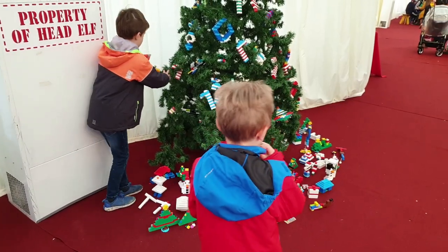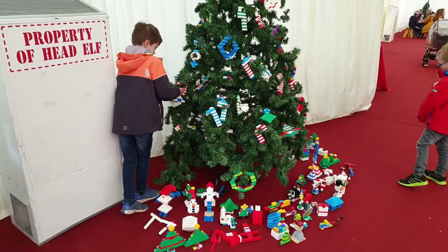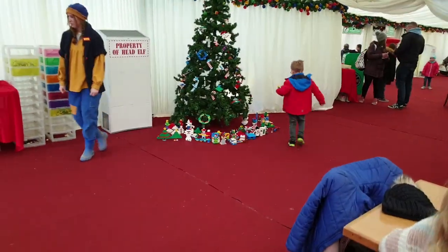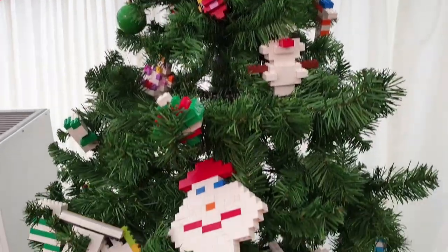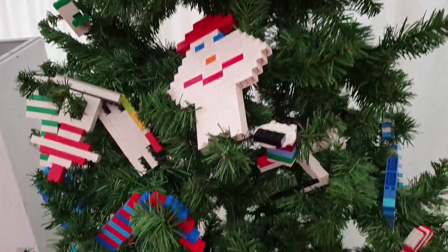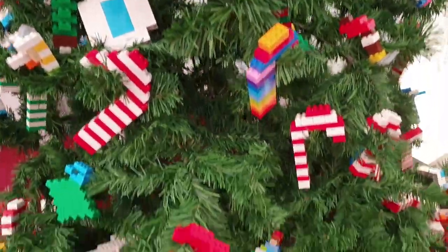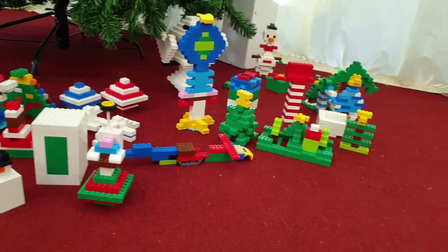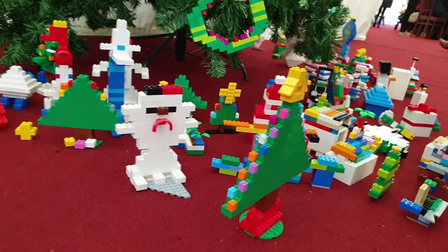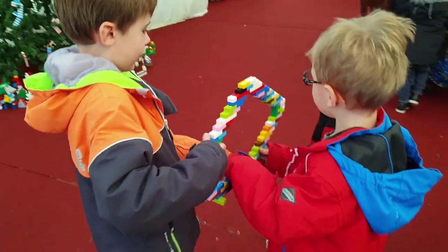Once the kids are done building, they can place their Christmas themed items on or around the Christmas tree. And sometimes they just keep building.